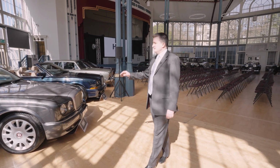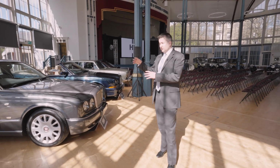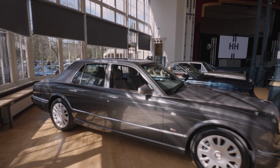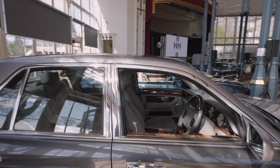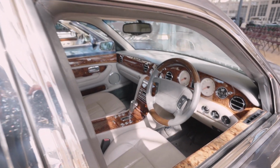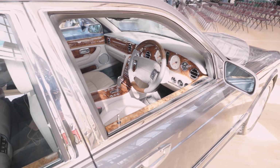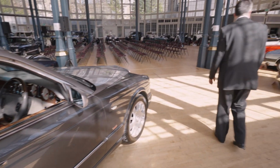It's got the two-tone paint, it's got a cocktail cabinet in there, it's got special wood trim, it's got special leather, it's got special pretty much everything. So it is a very, very luxurious car, and guide price at 25 to 30, a fraction of what it would have cost and a fraction of what it would have cost to spec to that level.